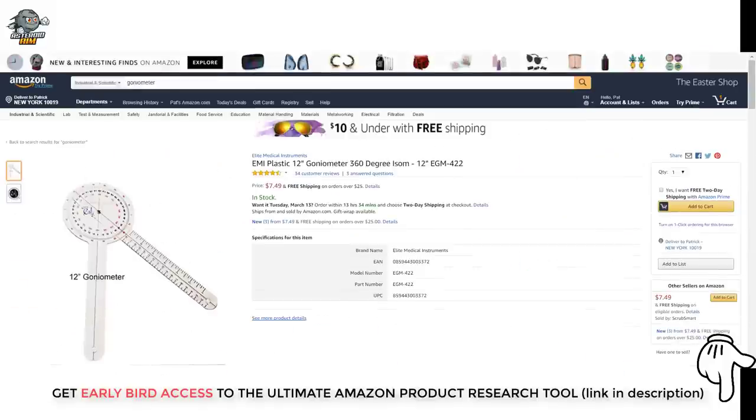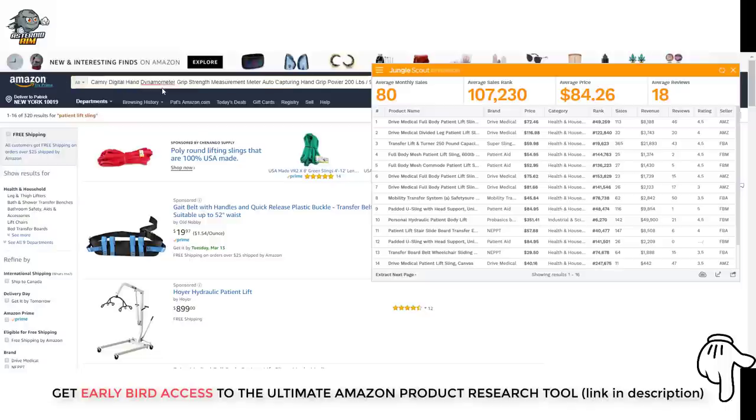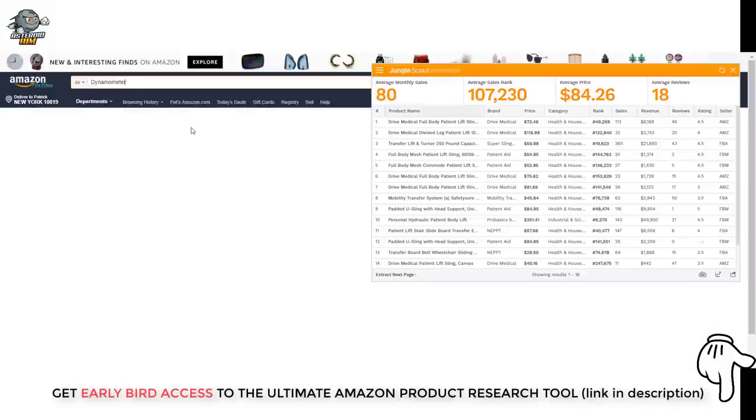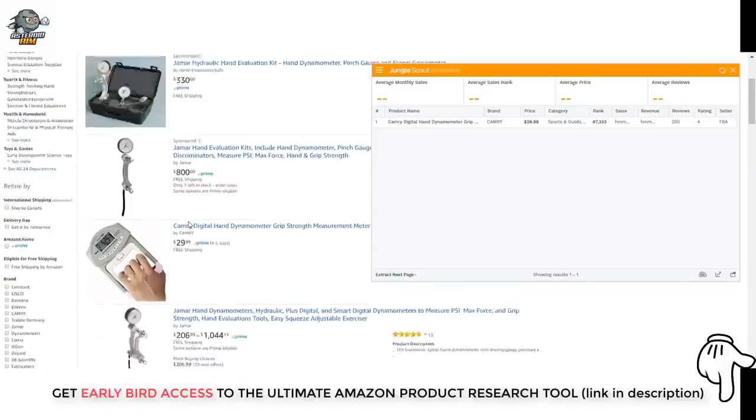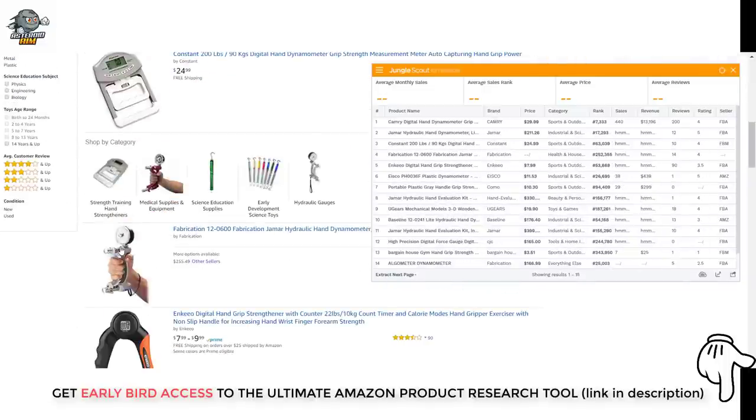Oh, grip measurement strength. You know what? As long as it's important to enough people, that's all that matters. Are you serious? What is going on? Ooh, this is not bad though.